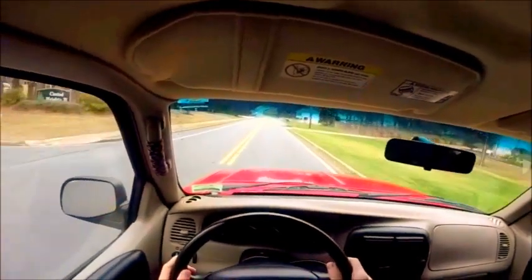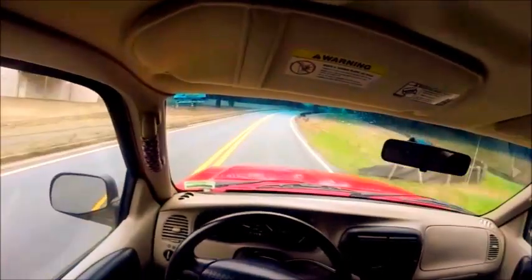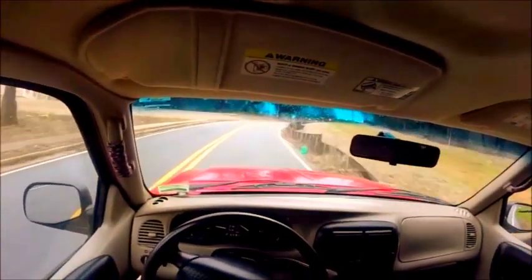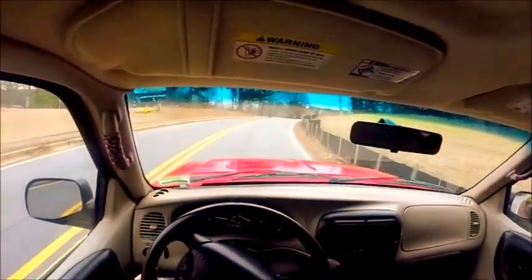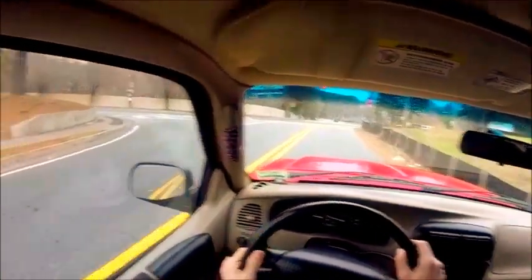So as for modifications, the previous owner put, I think it's a MagnaFlow muffler on it, and then all I've done is I just put a washable air filter in. As for reliability issues, the only thing I've had to do was I changed out the coil packs. I had misfires on 4 of 6 cylinders, and it's not like they're on one cylinder bank or anything like that. It was on both sides.